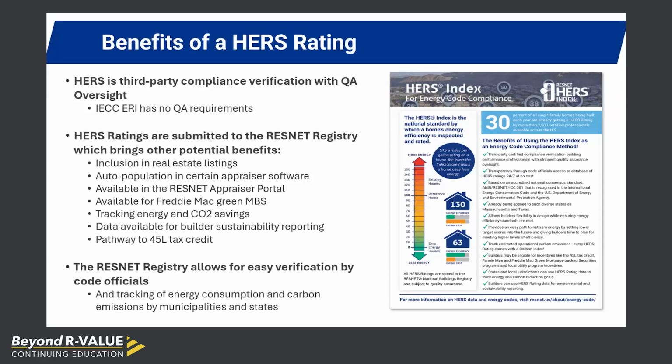There's also the ability to track energy savings, energy cost savings, and CO2 reductions within the registry. And then many builders also use the data within our registry for their sustainability reporting. They report on the energy savings, CO2 emissions reductions, and their HERS scores and things like that for their sustainability reporting. The HERS score is also a pathway to the 45L tax credit, so $2,500 for Energy Star and $5,000 for Zero Energy Ready Home, as far as the tax credit goes.